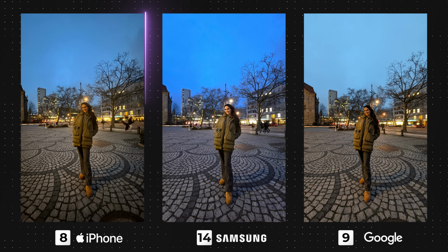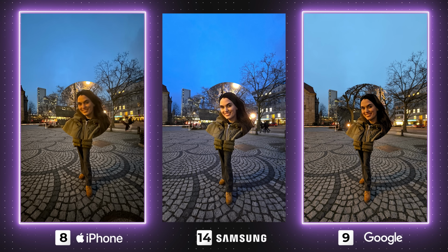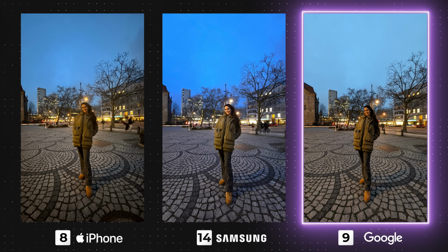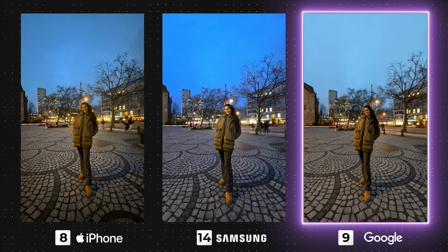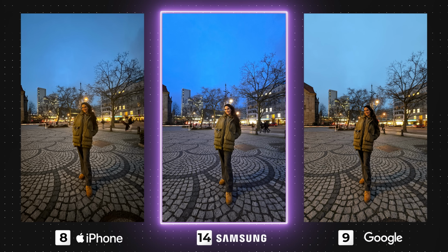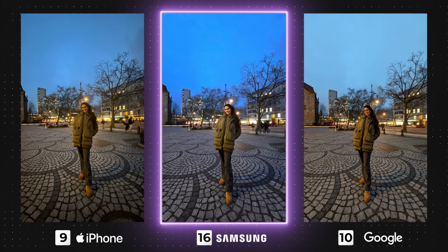In this last photo, the iPhone and the Pixel look very similar apart from slight color variations, specifically in the sky. However, the Pixel does have a slightly wider angle capturing more of the scenery, which is what we want when it comes to ultra-wide photos. The Galaxy looks overly blue and my face is far too exposed, but I still think it's a better image overall as it's sharper than the rest.